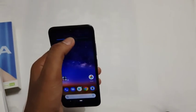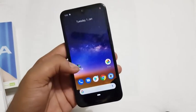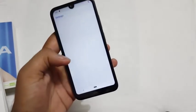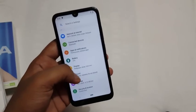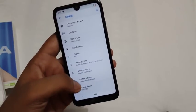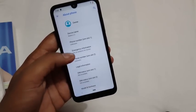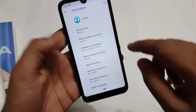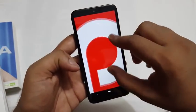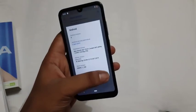I'll just reduce the brightness a little bit so that you can see a bit more. I'll go to settings and show you some more details about the device. I'm in the settings where I'll go to system and advanced, then system update. It says updated to Android 9. About phone: Nokia 2.2, phone number, IMEI details and all, Android version Pie. You can see the Pie Easter egg, and the build number etc. are there.